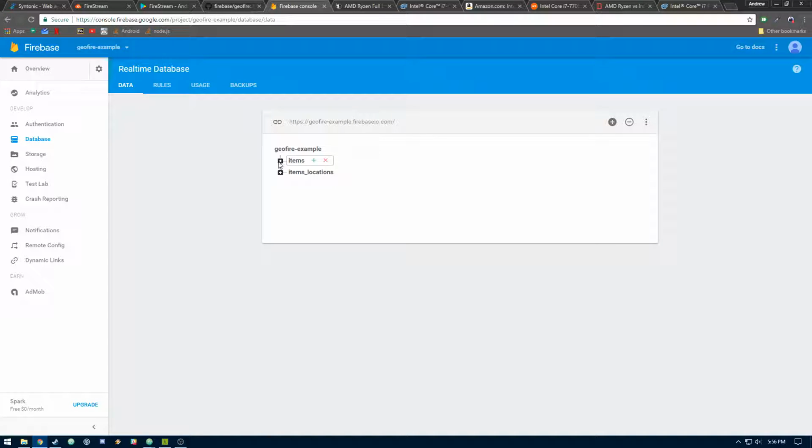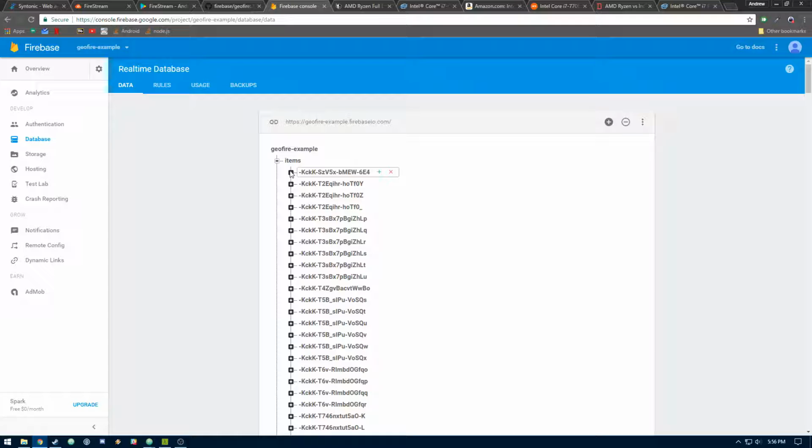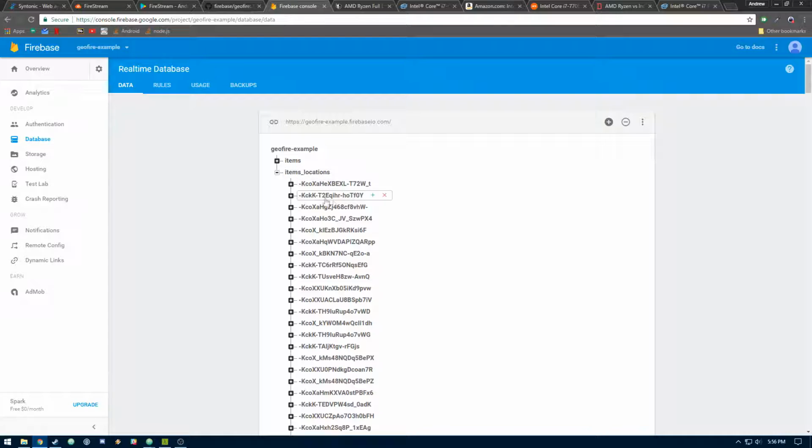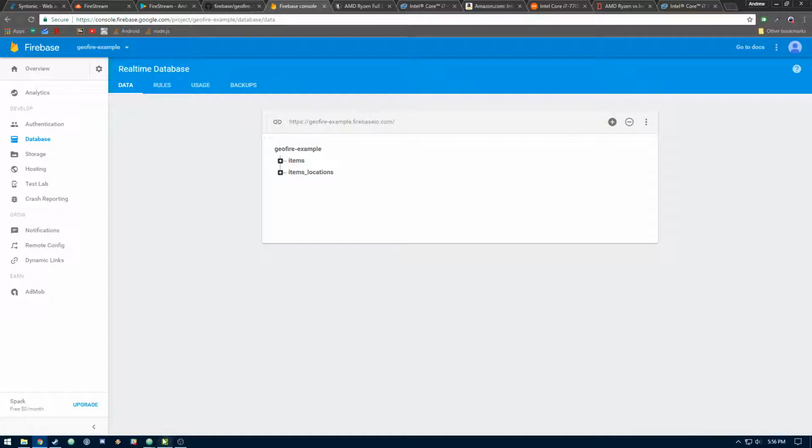So if you want to see how it's stored in here, you can just open up one item, and we just have the location, which is an array of latitude and longitude, and then a name. And then in the item locations, this is what GeoFire takes care of. So this is basically the geo hash and then the location array. And that's pretty much it.